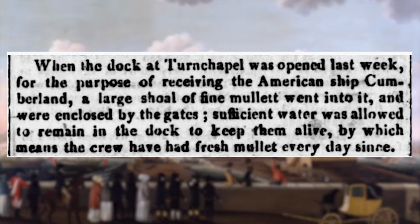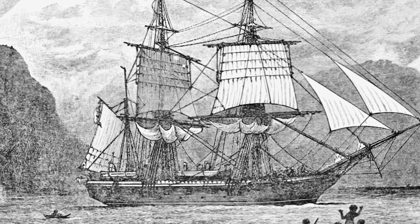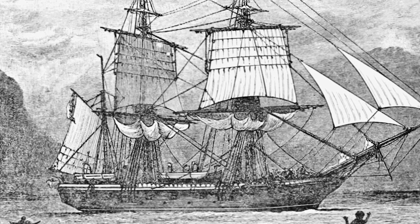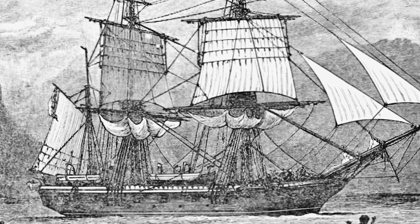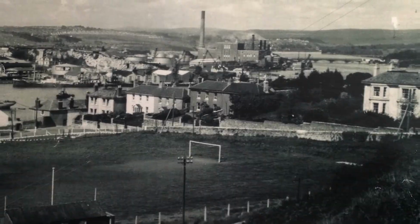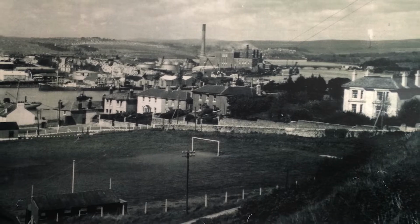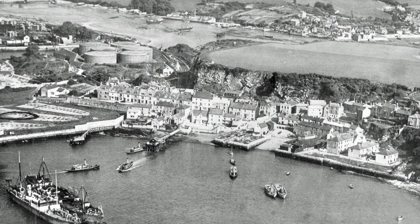mullets every day since. Just 10 years later, in 1831, the Beagle set off from Plymouth. On board was Charles Darwin and Assistant Surveyor Alexander Usborne. Captain Usborne later retired to Turnchapel, building a house named White Stock Villa and becoming treasurer of the Arreston and Turnchapel Steamboat Company. He even captained a local ferry called the Beagle.